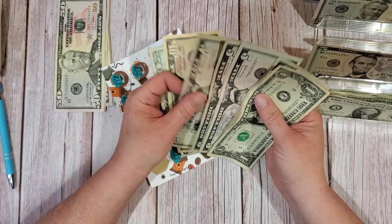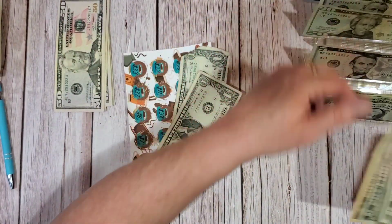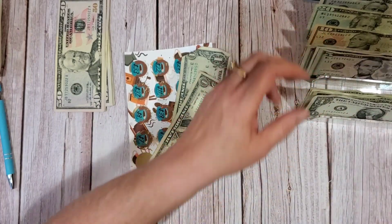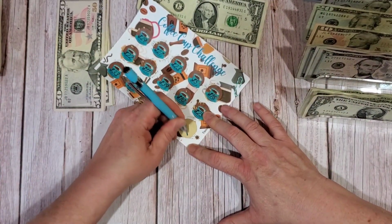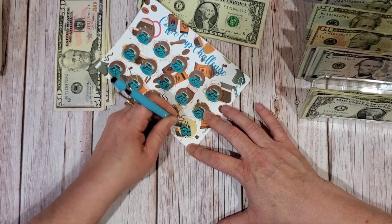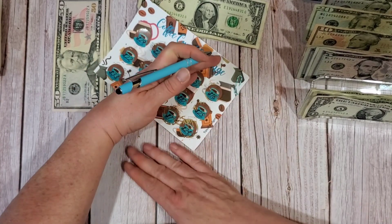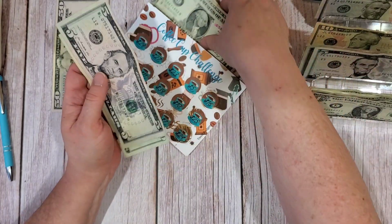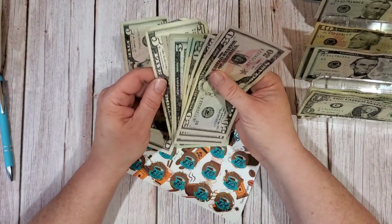Let's see, 20, 30, 35, 40, 45, 50. I'm going to take these out and put 50. Okay. And last but not least, that is for $24. I'm going to put 25 in and put a 1 back. And that challenge is completed. So this challenge, I'm saved.